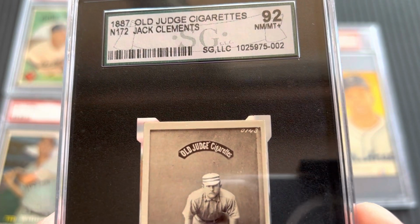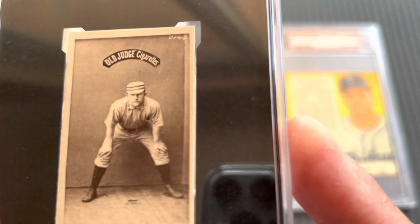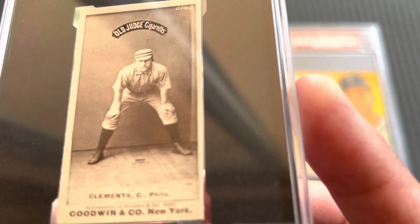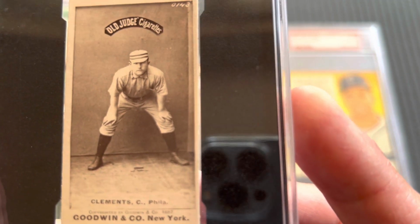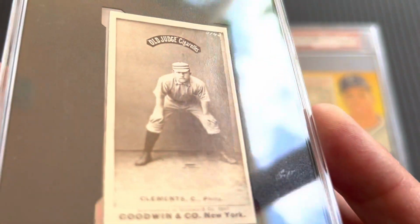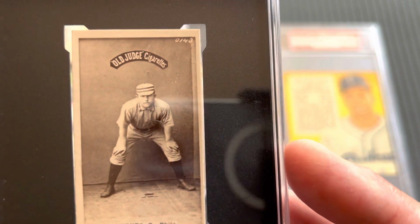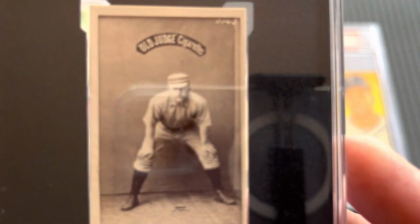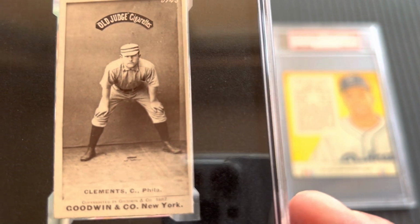It's the N172. And there's just a handful. This is a huge set, one of the largest sets. It's bigger than the T206 set, but it's a huge set. And there's hardly any, there's just a handful of 9s in this set that exist. So this, of course, is the highest graded Jack Clements card.